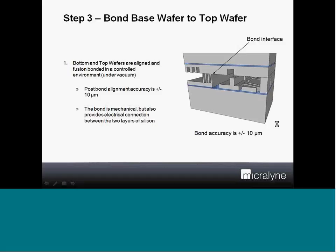Step 3 is to bond the two wafers we just created together, and the cartoon shows that, noting the bond interface there. The bond accuracy at this point is plus or minus 10 microns. Also of importance is that the bond is mechanical, but it's also an electrical connection between the two layers of silicon. If you want to route a signal from the top down into, let's say, an electrode down here, you do it this way.